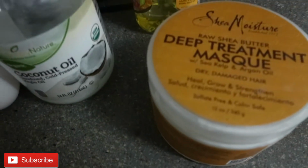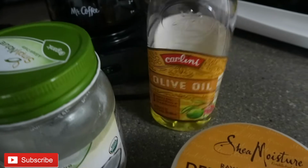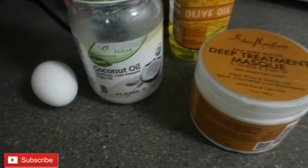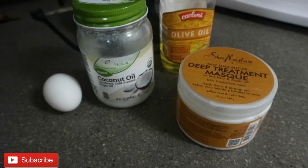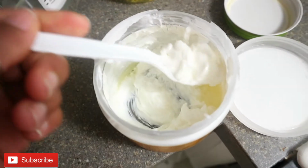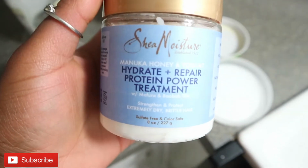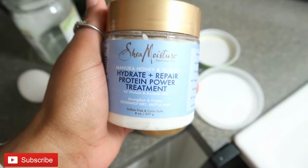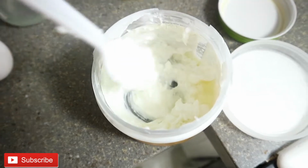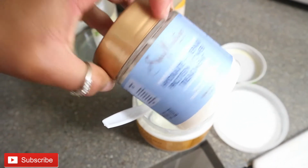So I'm gonna be using this mask from Shea Moisture. I'm gonna be using coconut oil, an egg, and olive oil. So these are the ingredients. Because I thought that I had more than just this, and this is obviously not enough for me, I'm going to be adding another treatment or deep conditioner, also from Shea Moisture. This stuff, you guys, bomb, bomb, diggity bomb. I already added the olive oil and the coconut oil. Now I'm gonna add one egg and, like I said, another deep conditioner. Let me show you, it's yellow because of the egg.